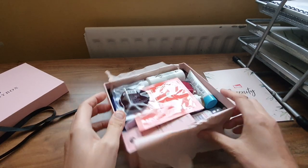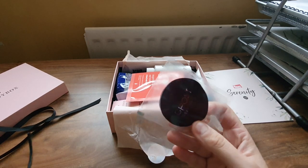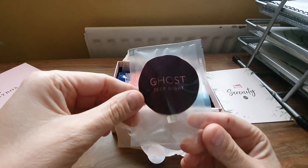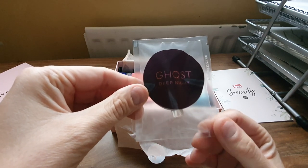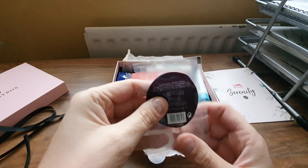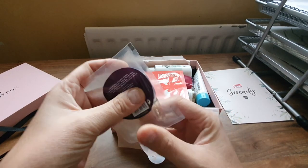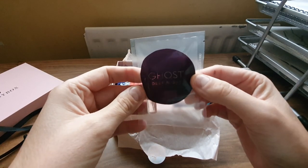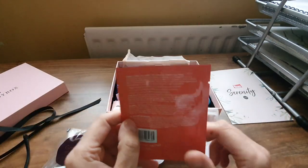Ooh, where should we start first? What's this? Take my glasses off. This looks like a sample. Ghost. Oh, my mum likes that brand of perfume. Deep Night. Eau de Toilette. 1.5ml, 0.05 fluid ounces. I think it's a little vial. Well, that's always handy to keep in your handbag. So I wonder if this is like the free gift or what, but it's gorgeous. What's this?